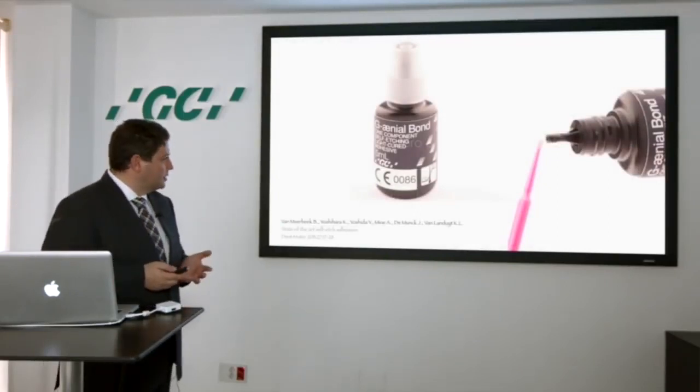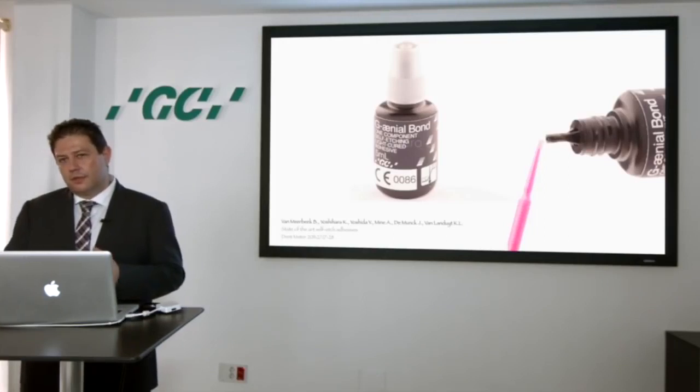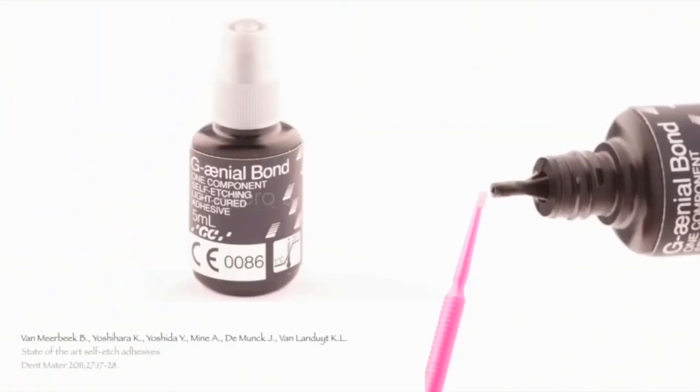But the fact is that if you use any adhesive on the market, use it in a proper way. For example, if you use a self-etching system in posterior, which is very good for the dentin, etch the enamel first, and you will have very good results. Apply different coats, eliminate the solvents well, and you will have very good success.